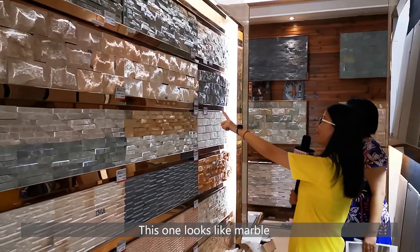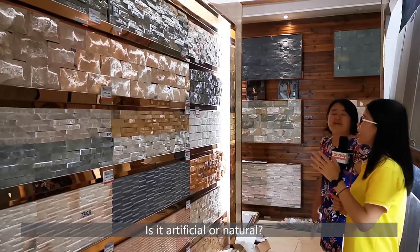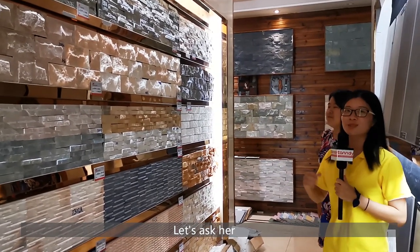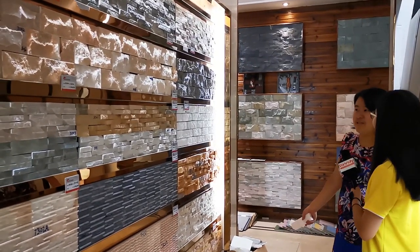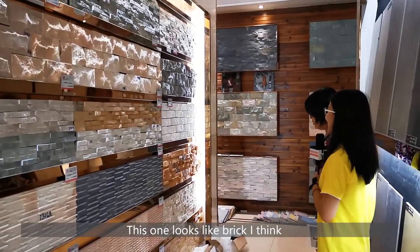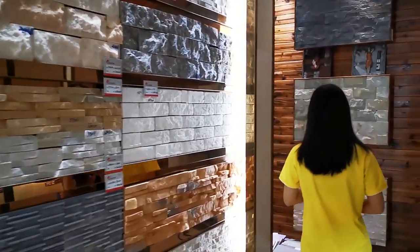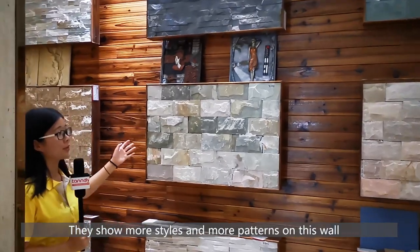This one looks like marble, yeah. Is it artificial or natural? Let us ask her. Is this one artificial or natural? It's natural stone. Okay, it's a natural one. Like this one, it looks like blue ink, I think. There are bigger ones here. They show more styles and more patterns on this wall.